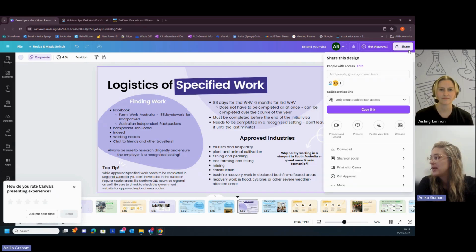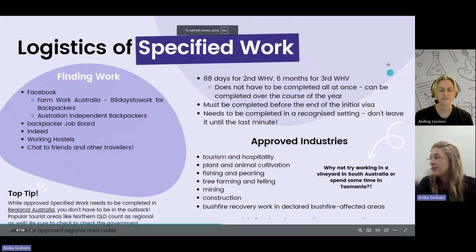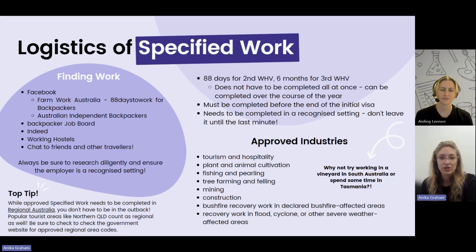There is a list of approved industries that you can find on the government website too when you make your application. On the government website, when you apply for your visa as well, the regional work will only be referred to as specified work. So if you're looking for something that details regional work, you won't find that. You'll see everything listed under specified work, which is also why we refer to it typically as that rather than farm work. So you can work in tourism and hospitality, plant and animal cultivation, fishing and pearling, tree farming and felling, mining, construction, bushfire recovery, recovery work in flood, cyclone, or other severe weather zones. It's a much bigger list than there was a few years ago.